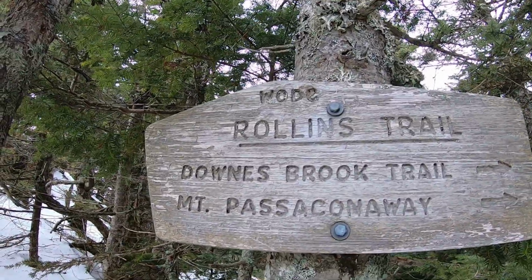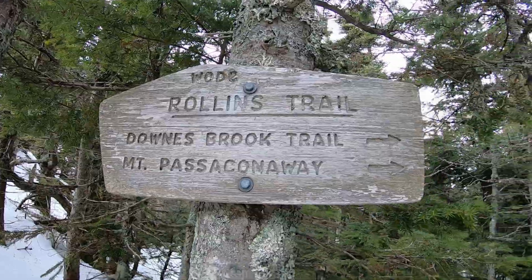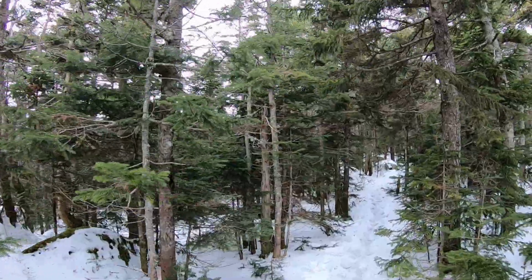So now we're going to take the Rollins Trail in order to reach Mount Passaconaway. Off we go!